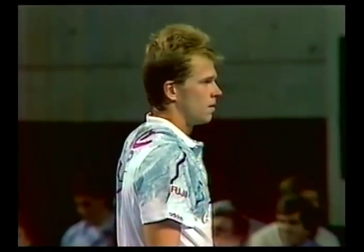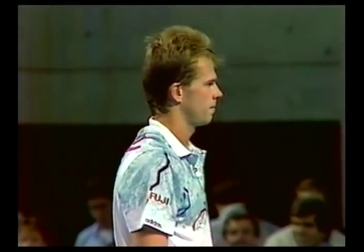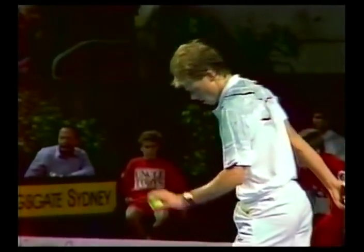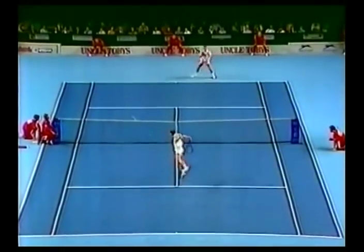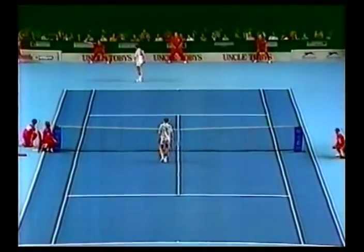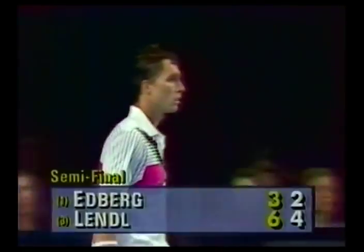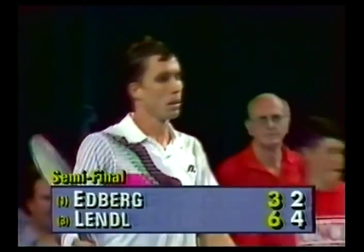Well, Edberg now in desperate trouble. Again, striving for a little much on the second serve, so fearful is he of the Lendl return of serve. That's wide, so the break in the second set goes Lendl's way. He's marching on, 4-2. Lendl leads 4-2.